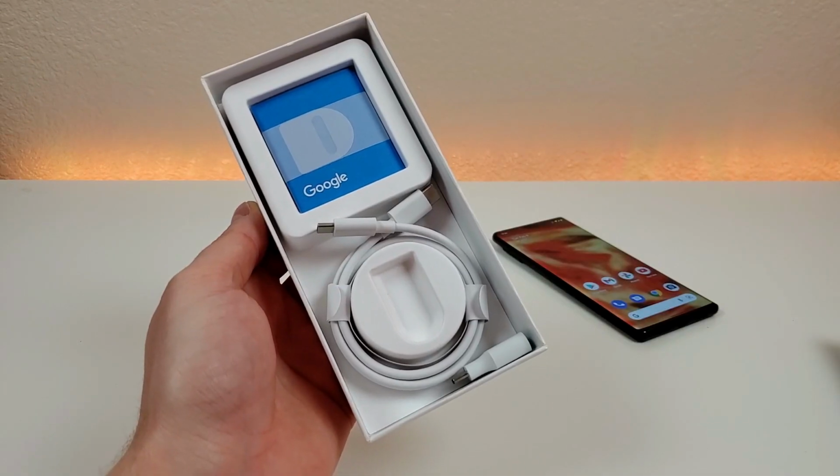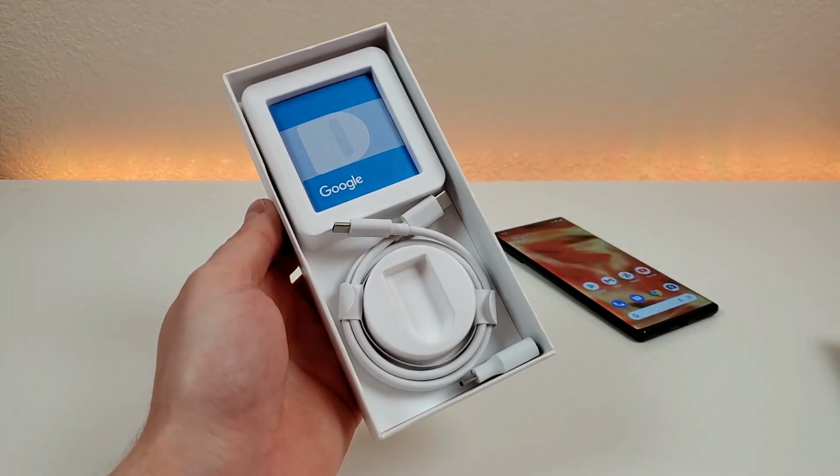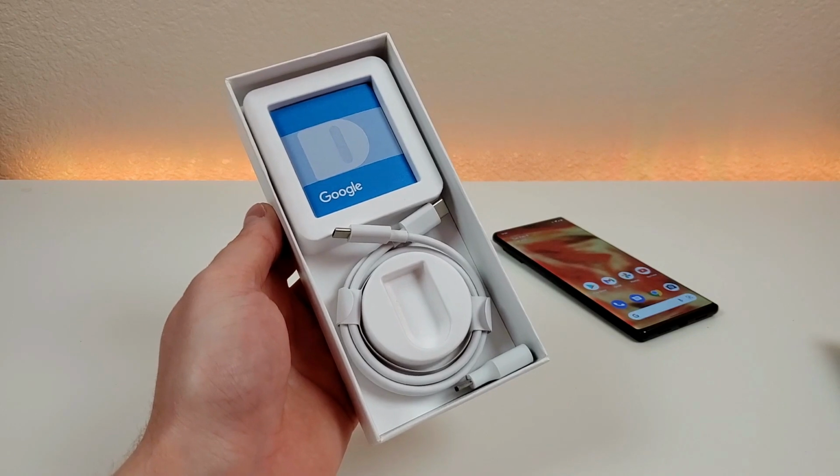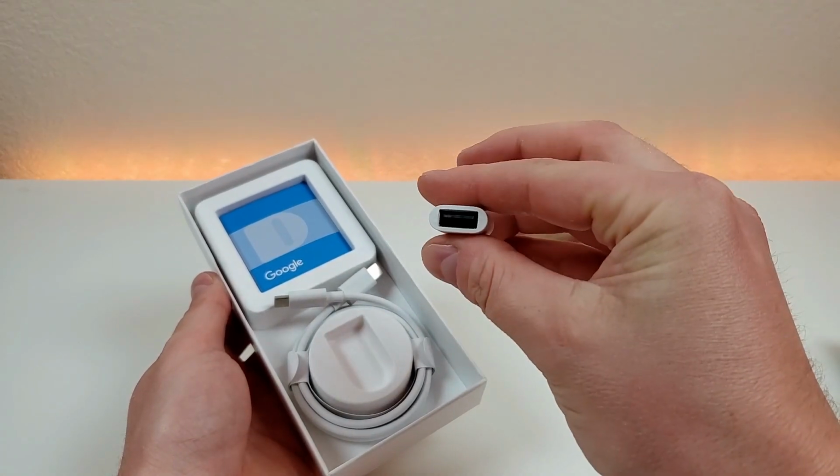But we don't get a whole lot included here in the box. We just get a quick start guide, a double-sided USB-C cable for charging and data transfer, and then we also have a USB-C to USB-A adapter.